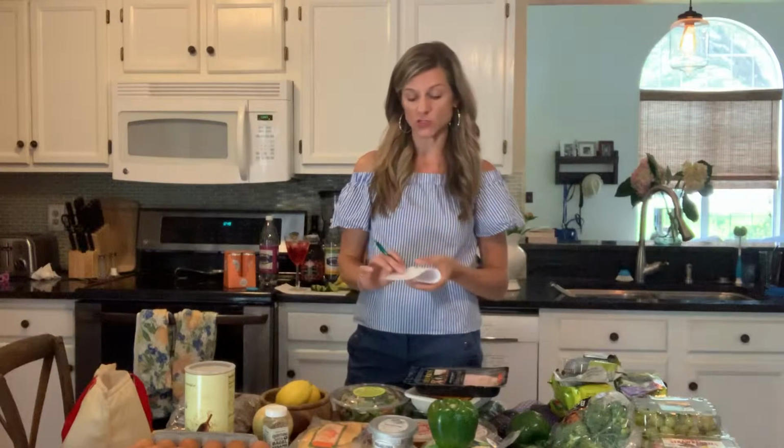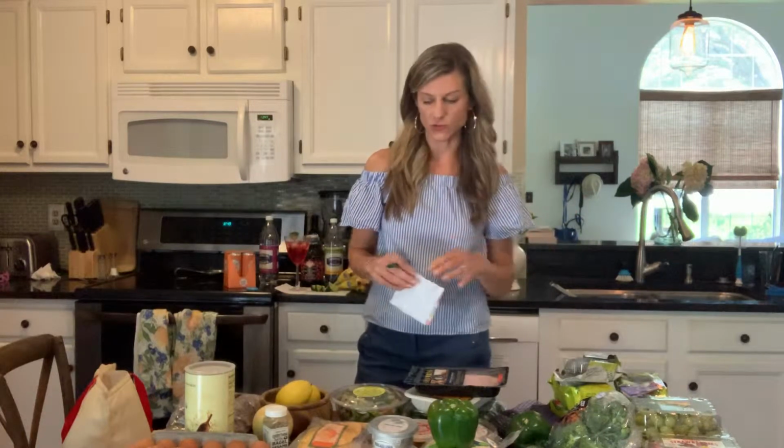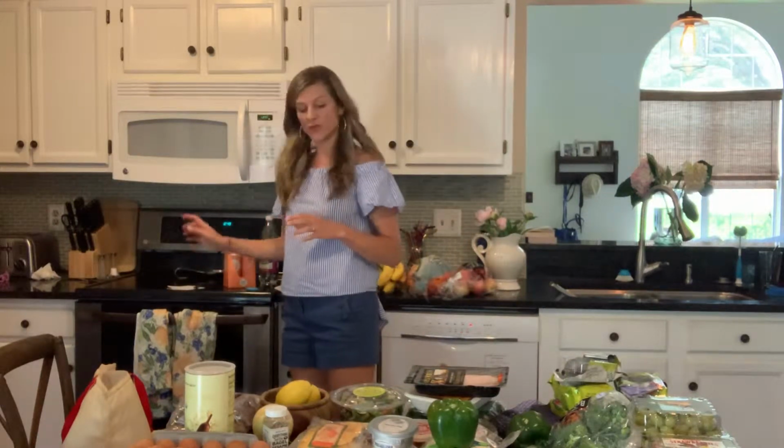So let me go through a couple of things here. Most of this I actually got at Trader Joe's. I had planned to do a Trader Joe's Publix split, but I got pretty much everything I needed at Trader Joe's, so I saved myself a trip. A lot of the stuff you could get at really any grocery store. There's a few things that are probably specific to Trader Joe's, but definitely not everything.